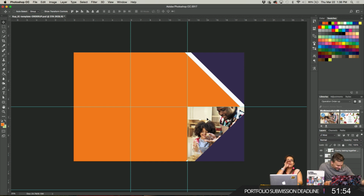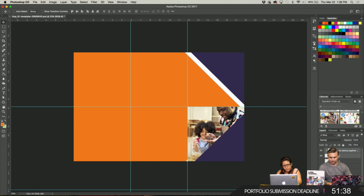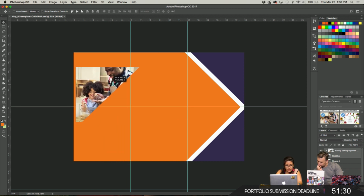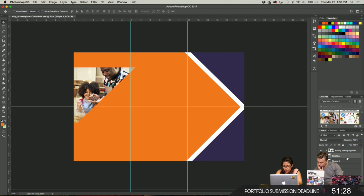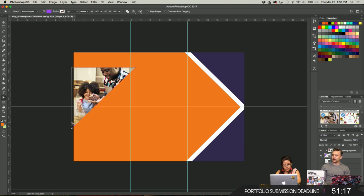So one of the things that I'm trying to do is play with what we have from the mark that we have in Illustrator: these elements of the sharp lines and the contrast and the color. I'm bringing this into here. What I'm wanting to do is create sections of these images. As I'm speaking, I'm thinking of how I'm going to work these to help tell the story about people coming together.